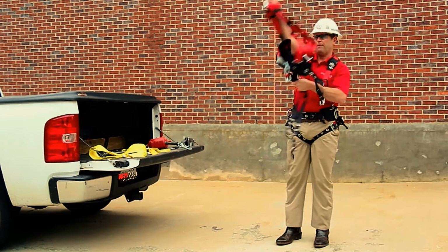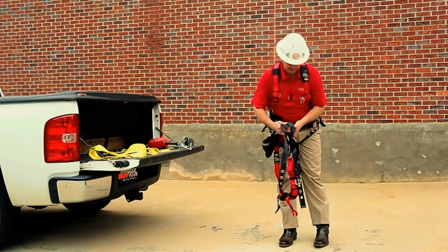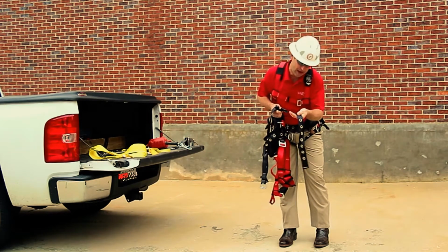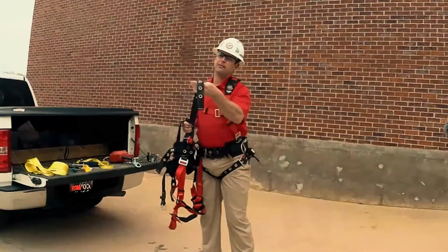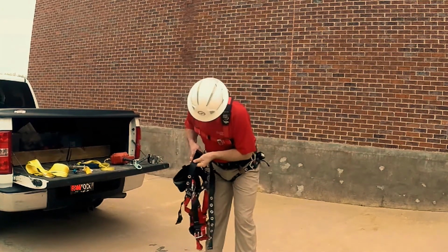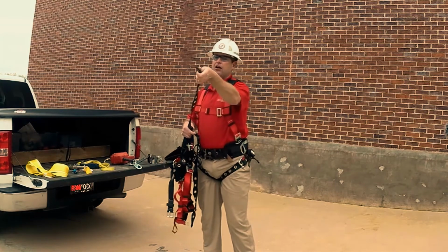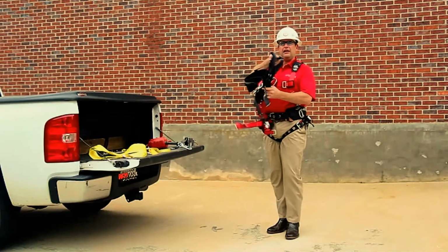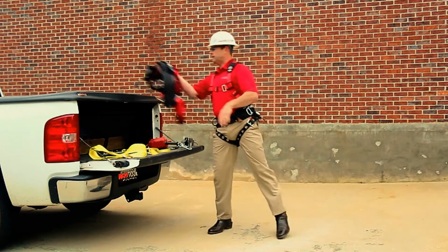All right, great. Flip it over and check the bottom part of the harness. Now we're going to look at the leg straps, and we're going to check those leg straps the same way. We're looking for rips, tears, burns, chemicals, rust or deformity, operates as designed, all the way down. Checking that harness all the way down. Once you're satisfied with that harness for that day, now you can go ahead and use it.